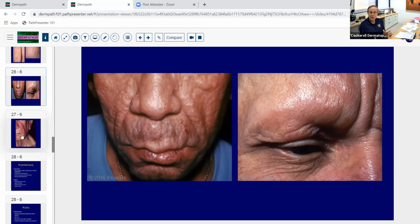This type of Hansen's histology has got granulomatous, plus it's got a lot of lymphocytes in there, so it's probably going to be more on the borderline category. And the nice thing about Hansen's, it's really very logical because you can almost do a graph.